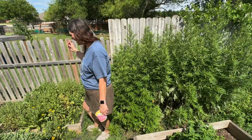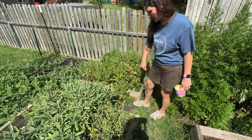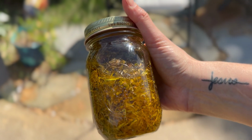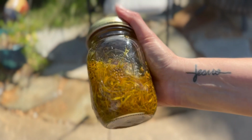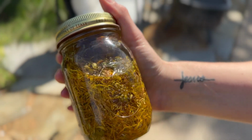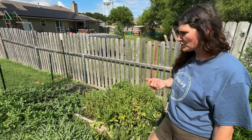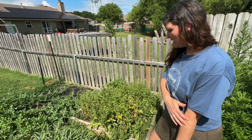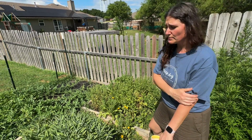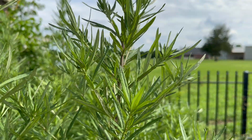I love calendula. You can use them in teas and take them internally. I forget what they're good for in that case, but I use them in lotions. I steep dried calendula flowers in olive oil, and then I strain it out after about a month, and you can use it on your skin. It's really good for burn cream or for eczema. It boosts collagen production, so it's really good for healing any kind of dermatitis, and it's gentle. So yeah, calendula, really good.